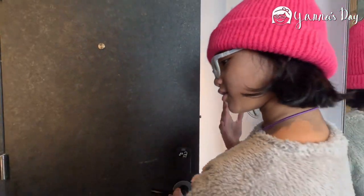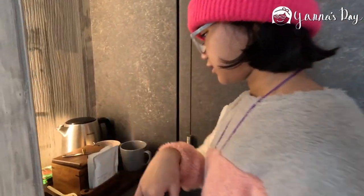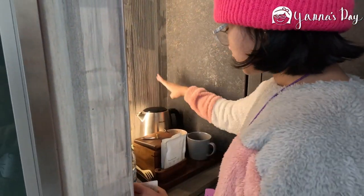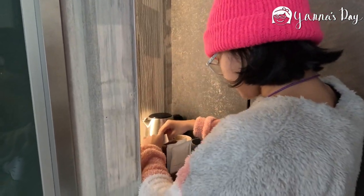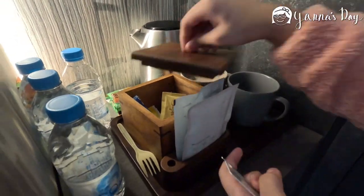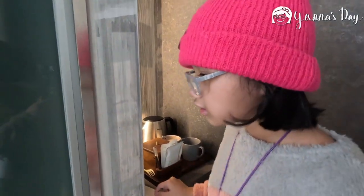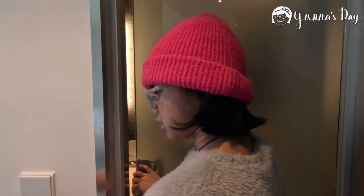Okay, so when you enter, you see this little station because it has water. It has some water boiler, and there's even drip coffee and tea, sugar. Yeah, we brought Milo and they have mugs, so it's kind of dirty because we used it. So yeah, let's put the curtains. So here is the bathroom.